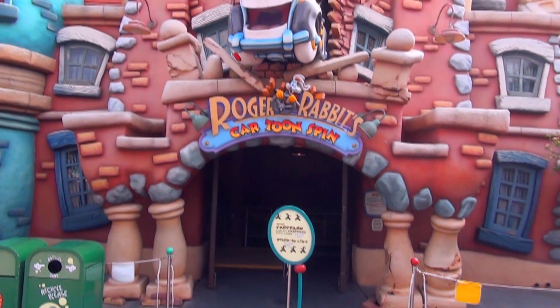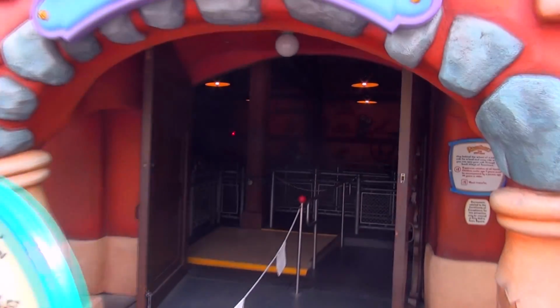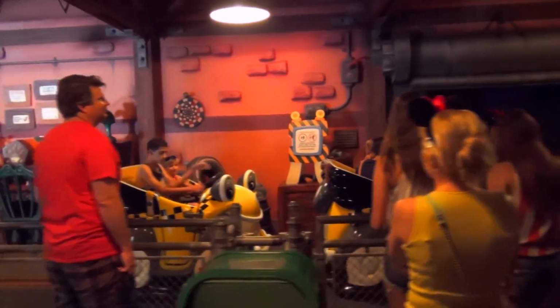Disney has done an amazing job of bringing you into the animated world of Toontown with the queue for Roger Rabbit's Cartoon Spin. The characters and scenes from the movie come alive as you walk through the queue on your way to a ride with Roger Rabbit. In fact, it's so good that the queue itself is at least a co-star of the attraction. It's so good, you sometimes wish the ride was more crowded so you could take more time observing.